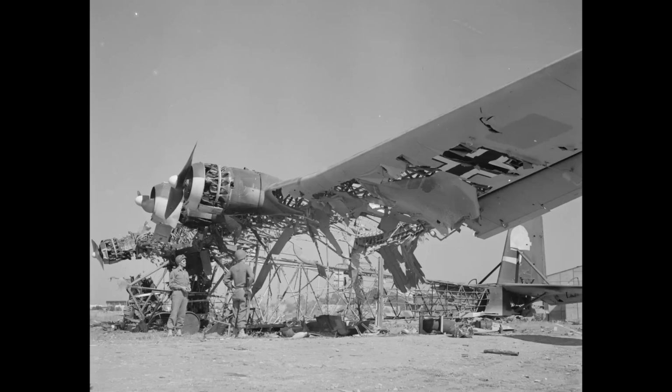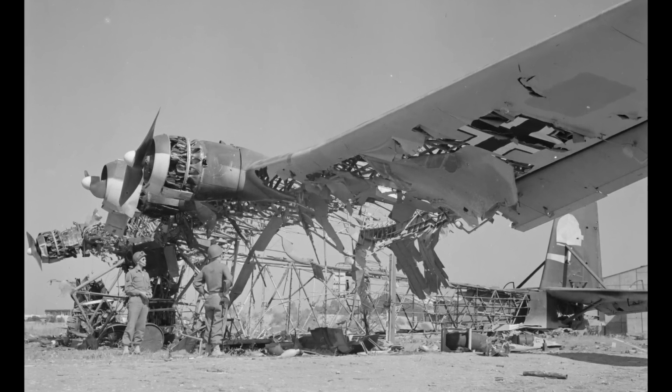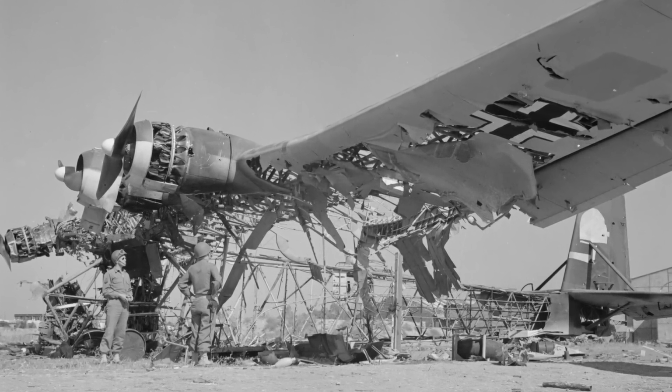However, the Me-323's operational debut also exposed its critical vulnerabilities. Its slow speed and poor maneuverability made it an easy target for Allied fighters. Losses were heavy from the outset, with many Gigants falling prey to patrolling Spitfires and P-40 Kitty Hawks.